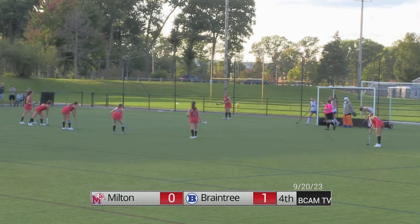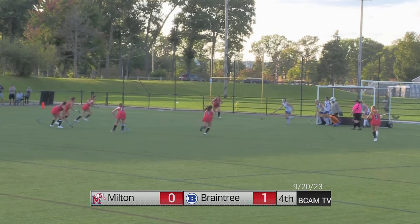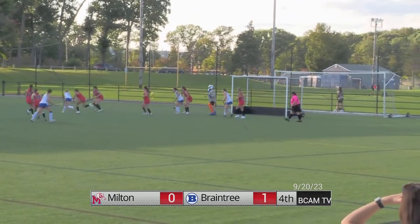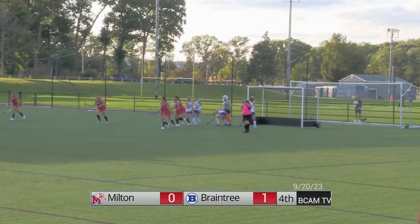Wildcats have been scraping away, trying to get one. Back up top, looking for the shot. It got directed away by Lee, got a stick on it. And now Braintree gets the ball back.